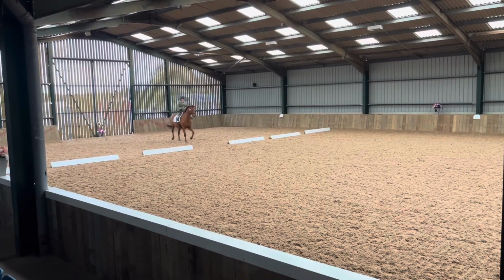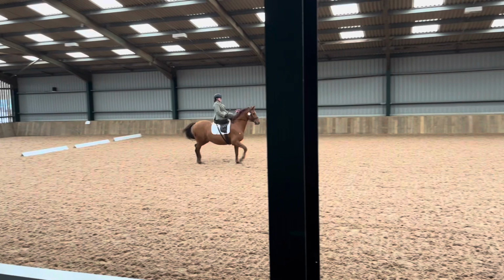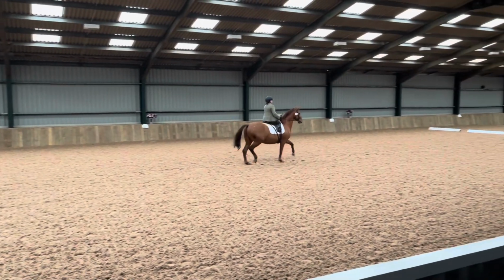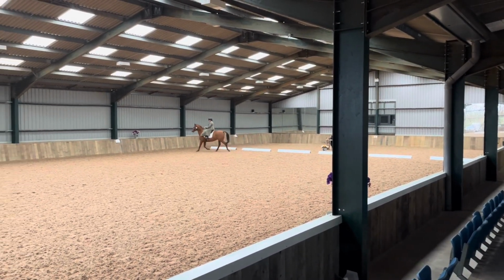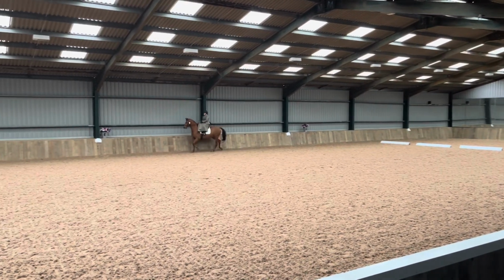Okay, here we go, our first test back. So this is prelim 7, and at A, enter in working trot and proceed down the centre line without halting. C, track left. This scored us a 6.5 with the comments of a high head and hollow over back, but supple bend. Didn't think that bend was supple, but I'll take that.